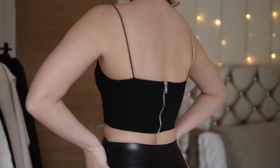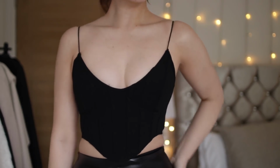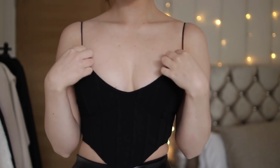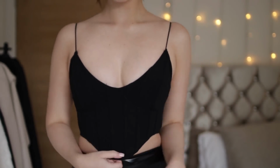It's got a decent amount of structure to it because it's got the bones running through the corset, but it's still really comfortable on as well, which I love. I actually saw this on Yasmin Chanel as well, if anyone follows her on Instagram. She posted a picture of it the other day too, and she styled it with a pair of black joggers, and I really, really love the way that she styled it.